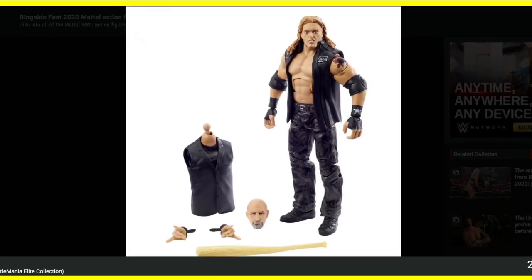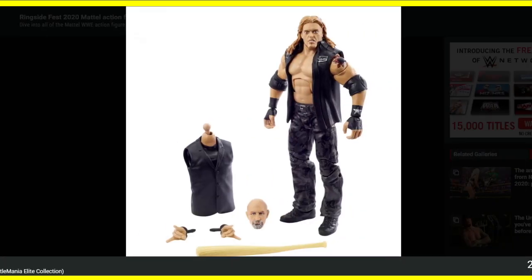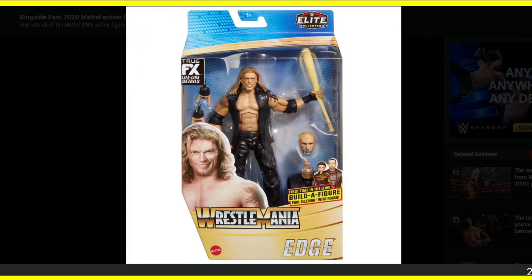Do love that. Wow. Next up, look at this. We've got Edge, again based on a WrestleMania attire. You can see that you've got the upper torso here of Paul Ellering, and you've got the other head of Paul Ellering as well. So yeah, this is cool. Very different for Edge. Normally he has that really long jacket. This one with the baseball bat and the swappable hands.